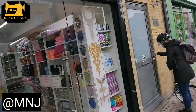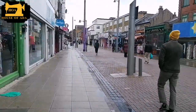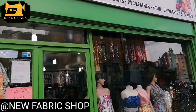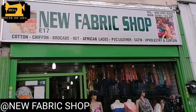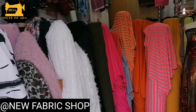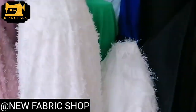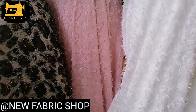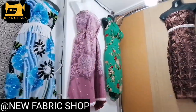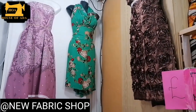Leaving MNJ, we can go into other shops. You see this new fabric shop? So this is the new fabric shop. Going in, they do more of laces. You can see this leopard skin kind of fabric, good for your dresses, and they even made samples of how you can make these dresses or what you can use the fabrics for.